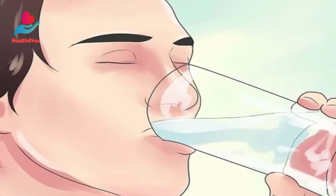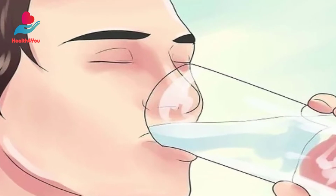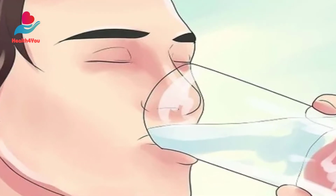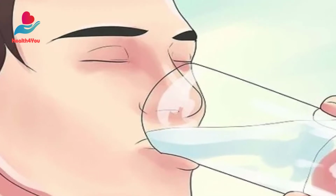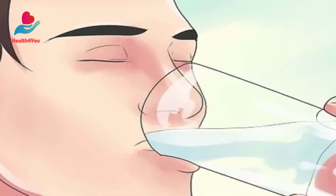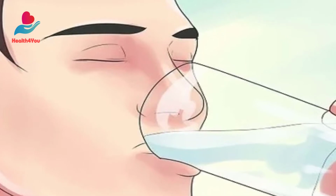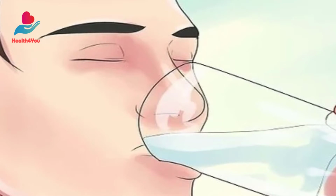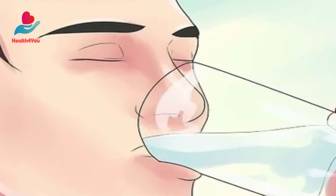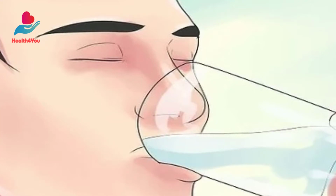Aim to drink about 8 to 10 cups, 1.9 to 2.4 liters, of water daily. If you're active or feel thirsty, increase your water intake to stay hydrated. Excessive thirst is a common symptom of low blood pressure, so this should help alleviate the symptom as well. If you get sick of boring old water, go ahead and squirt some lime or lemon juice into the water to give it some flavor.